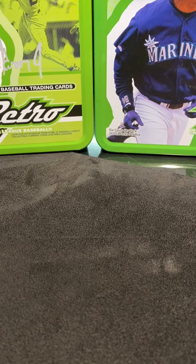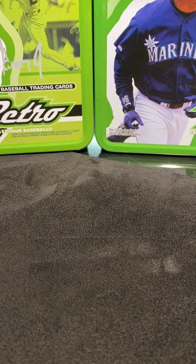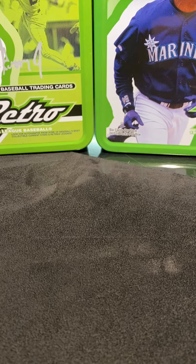Hey guys, just want to do a recap of some of the rookie stuff I have been building up, mostly Keston Hiura. This is stuff I'm going to send in with my Griffey cards to PWCC and just have them hold it for now.